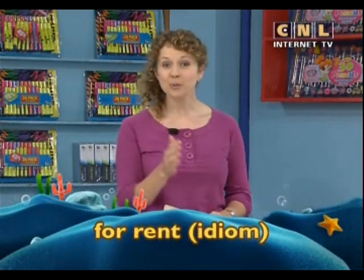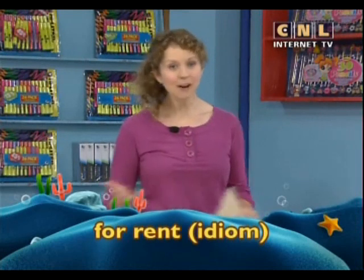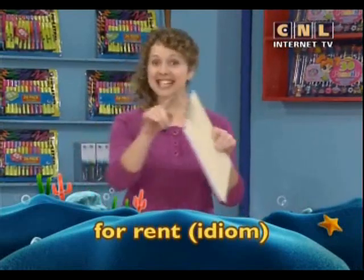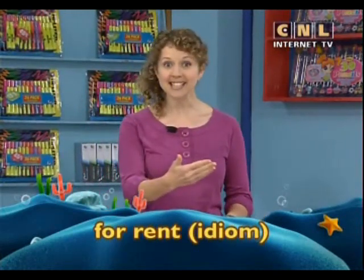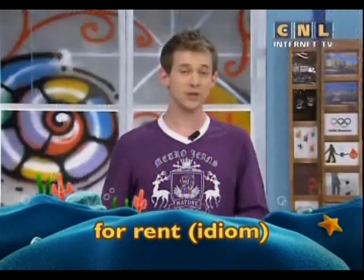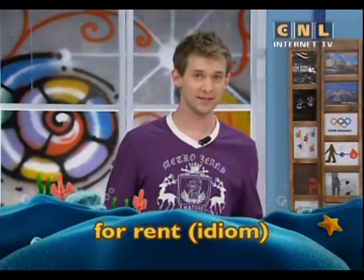Friends, let's learn these keywords. For rent. For rent. Now, if something is for rent, that means you can rent it. Sometimes I see a sign in a window that says for rent. That means that you can pay money to use that apartment or that place. And Hugh might ask a question like this. Is this apartment for rent or is this house for rent?